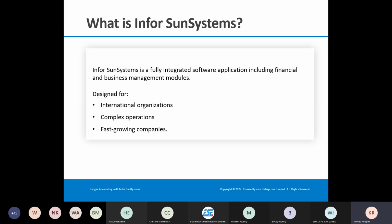Before we look at the ledger accounting, let us check what this Infor SunSystems is. Infor SunSystems is a financial management software system with integrated financial management, purchasing, inventory, and sales management tools. It is very easy to use, while at the same time very powerful enough to meet your daily and future needs due to its flexibility and scalability. It's designed for international organizations, if you have a chain business, do complex operations, and for fast-growing companies.